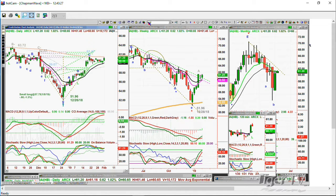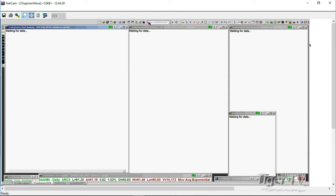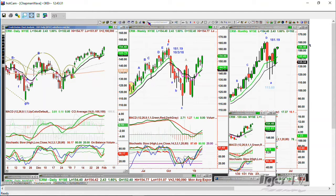Next thing I had was CRM, Salesforce.com. Trading up. Oh, I haven't finished notating it. So this is like a restart. So that's a B. So that's peak A, peak B. Then it pulls back sharply to 120 after going from 149. This is a stock that went from 181 down to the 114s.